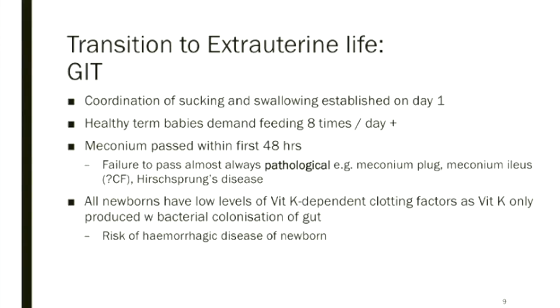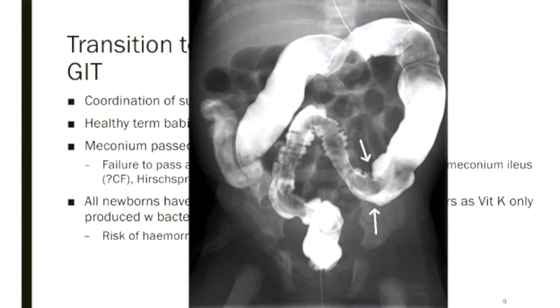Also, vitamin K is only produced once the bacteria colonise the gut, which only happens once the baby's born. Often those bacteria come from the vaginal flora, otherwise they come from the world around them, but they don't have them in the hopefully sterile amniotic sac, and so only then is vitamin K going to be produced. In order to prevent what's called hemorrhagic disease of the newborn, we give all newborns a vitamin K injection to enable them to start making those clotting factors a bit earlier.